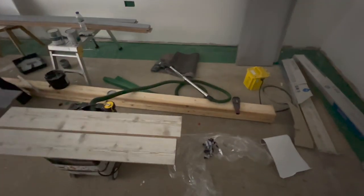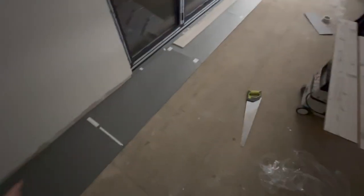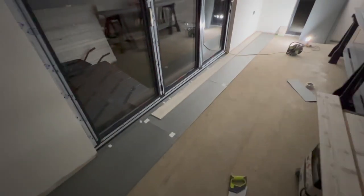So I'm going to slowly work my way through. And as I get so far out, I'm going to move all my materials back over onto the flooring and I can just carry on and hopefully get most of the floor finished tonight.